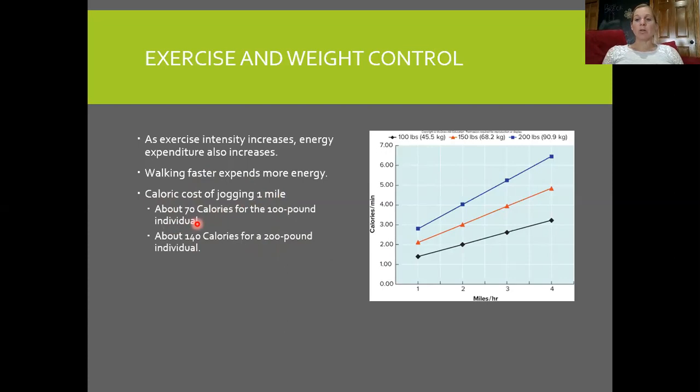Now keep in mind, when you walked that mile, it maybe took you 20 minutes, whereas when you ran it as fast as you could, you were able to burn that 100 calories in 5, 6, 7, 8 minutes, right? So think about the amount of time that it took to burn those calories as opposed to the actual distance traveled.